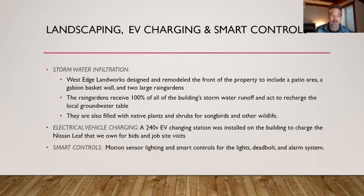We also incorporated native plants and shrubs, and so that is good wildlife habitat for songbirds and other critters. We did add a car charging unit to the outside of the building. We do have a Nissan Leaf that the company owns for job site visits and bids and stuff.